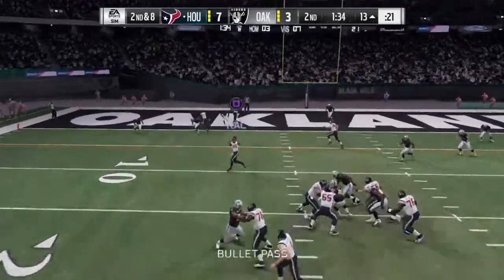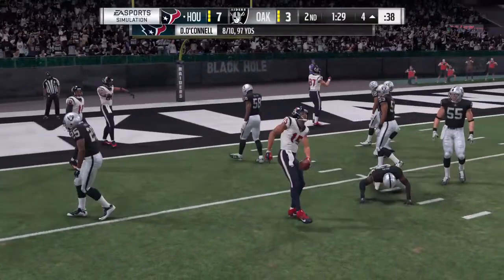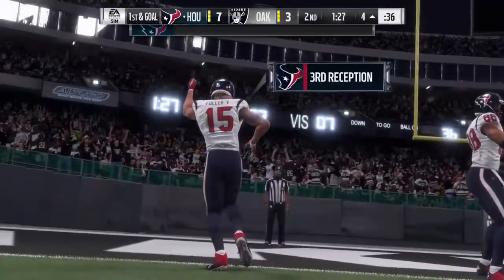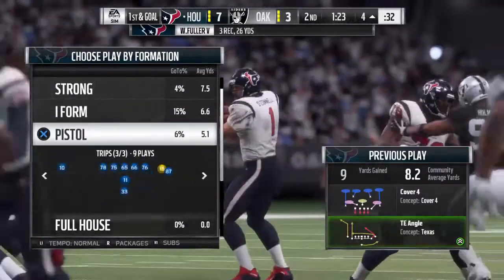They'll look to throw here. That is caught at the 7-yard line. And a big collision there as he winds up flat on his back. 9 yards on the play there, and it sets him up 1st and goal.